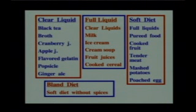We don't want things with a lot of grease in them. So they could have a poached egg, but not a fried egg. Poached eggs are thought to be easier to digest than the fried egg would be. And a bland diet is usually considered to be a soft diet without spices. So this is everything on that soft diet but avoiding the spices.